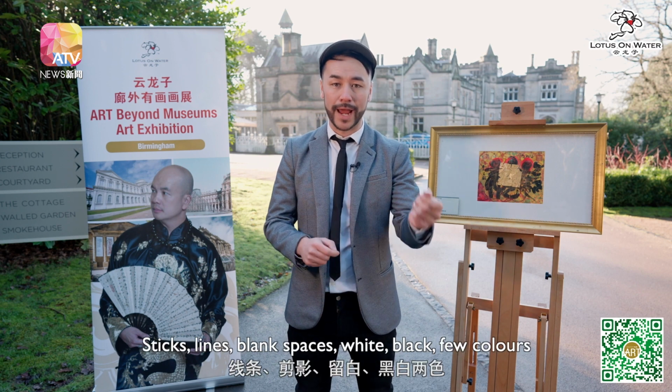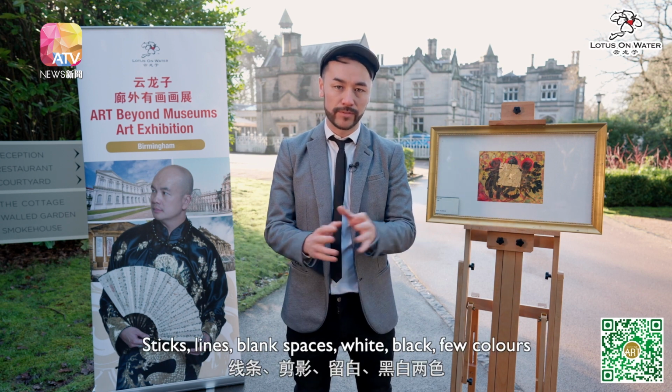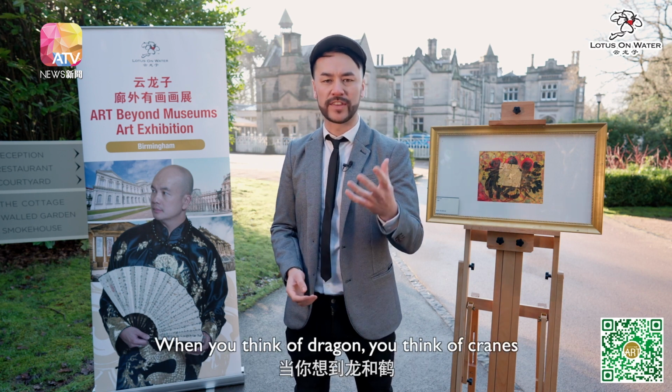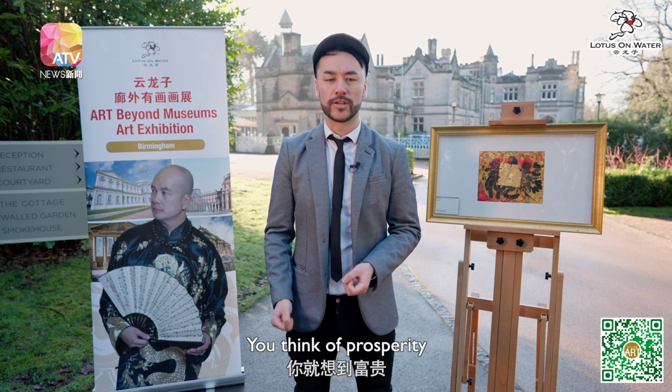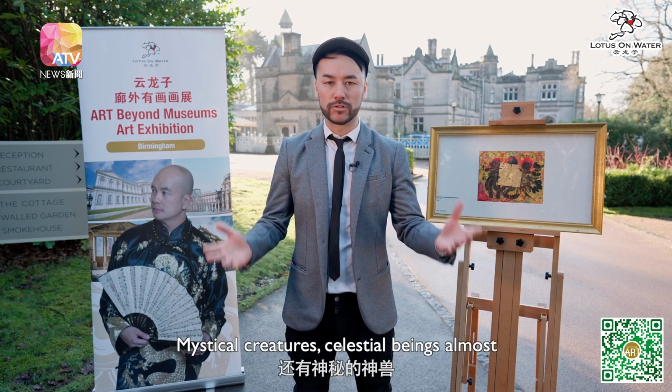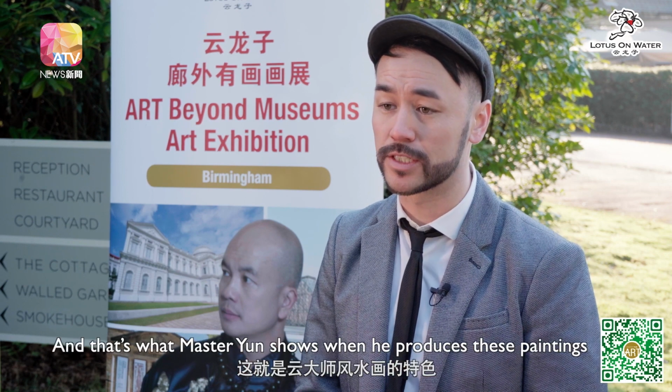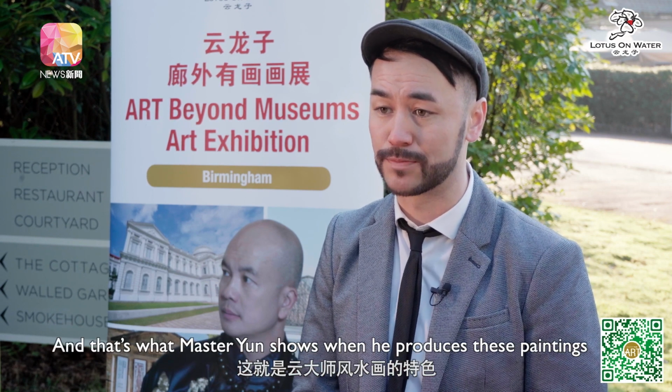Sticks, lines, blank spaces, white, black, few colours. This is vibrant. It almost pops off the page. When you think of dragons, you think of cranes, you think of prosperity, mystical creatures, celestial beings almost. And that's what Master Yun shows when he produces these paintings.